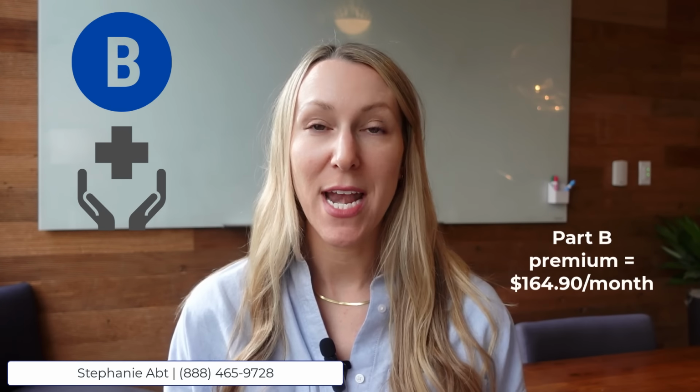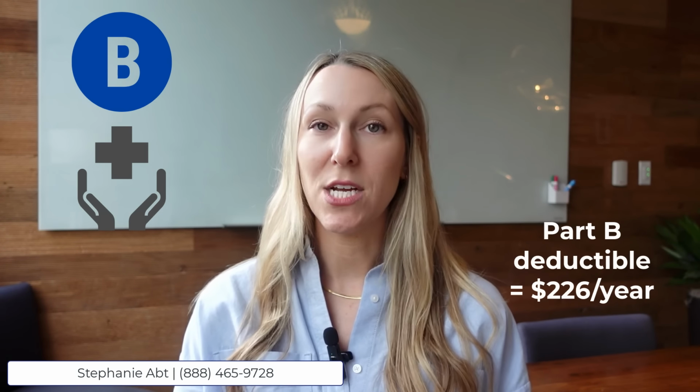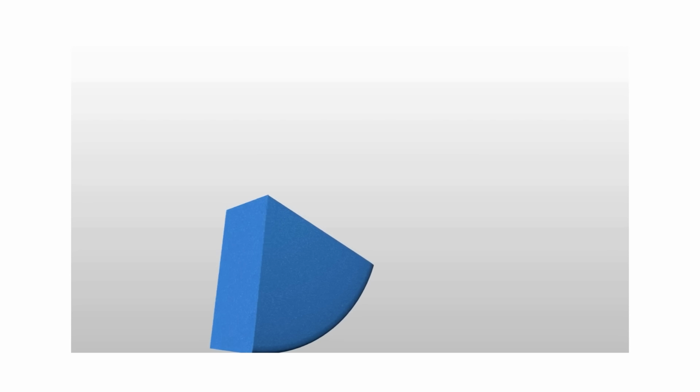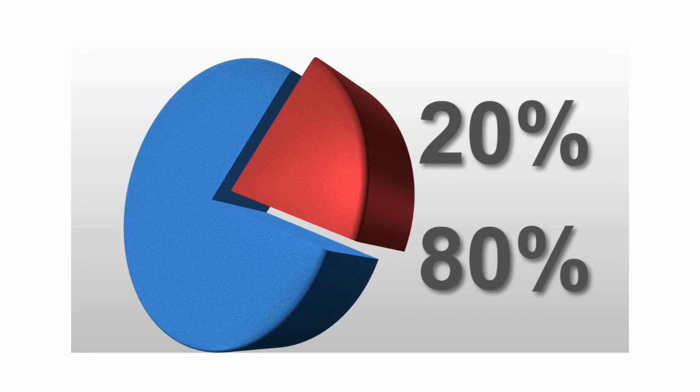Medicare Part B is not premium free, which surprises many people when they are turning 65. So in 2023, the standard Part B premium is $164.90 per month, although it may be higher if you are considered a high income earner. Medicare Part B also has a deductible, which is $226 per calendar year. And after that deductible is met, Medicare Part B will pay 80% of your covered medical services, and you're responsible for the other 20%, again, if you don't have a supplemental insurance policy.